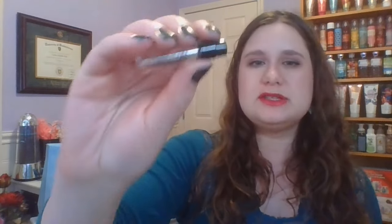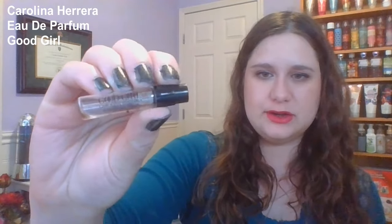I like things that are fruity, vanilla, gourmand. This was not even like it was floral, I think. Well, this didn't seem floral. But anyway, not so big on that one. I also used up Carolina Herrera, the EDP in Good Girl, started here. This was okay. I do have a full size of this particular perfume.